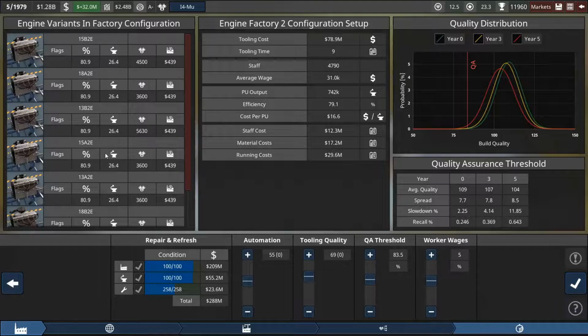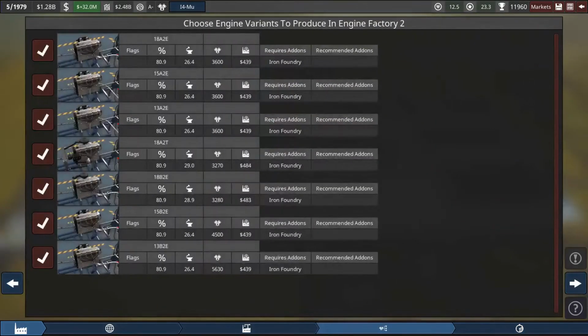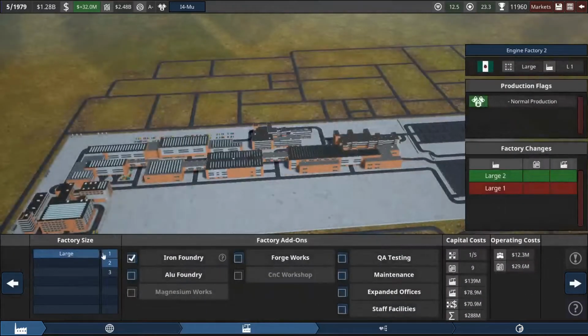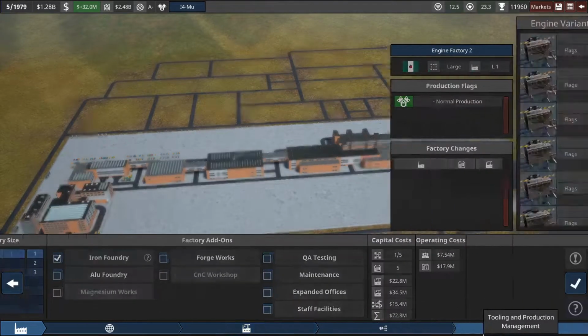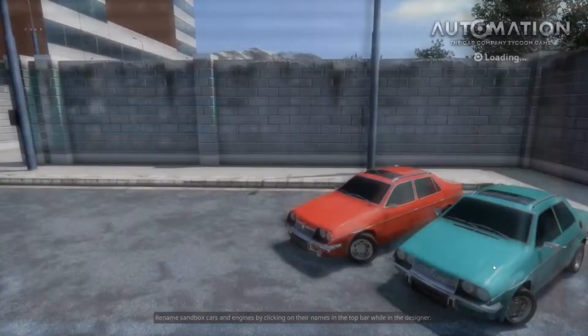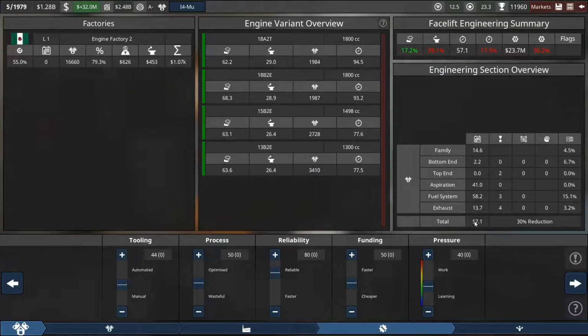Now, that's a lot of tooling for a lot of engines that we will never use. Well, for a lot of engines, but we'll increase tooling quality by a bit. Actually, that's really expensive to retool. So for the time being, I think I'm just going to stick with the large one factory, which is just fine. Now, how long is it going to take? 57 months. I will take 57 months.